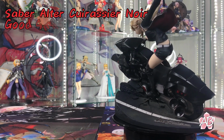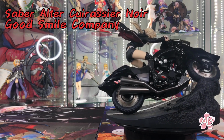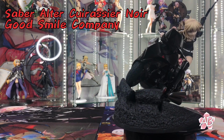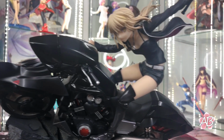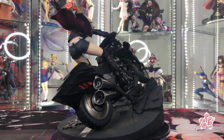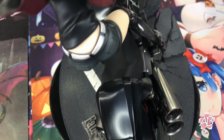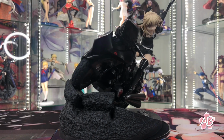Topping off the list at number 10, we have Saber Alter, Curiosier Noir version by Good Smile Company. Now, in one word, this figure is epic. We have Saber Alter with her noble phantasm Excalibur Morgan mounted on a steel bike with just the ground shattering because she's badass. This is just an amazing figure. She's posed to kill somebody with her noble phantasm, and she's so powerful that she cracks the ground. This is just one amazing figure.